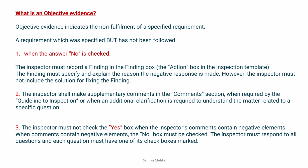The action box in the inspection template. There is an inspection template where there is an action box. The finding must specify and explain the reason the negative response is made. Why is the answer no? The inspector makes a reason and notes down the reason. However, the inspector must not include the solution for fixing the finding. He is not supposed to, not expected, not allowed to give a solution. How to fix this finding? No. Ship staff has to find, the vessel manager has to find themselves.